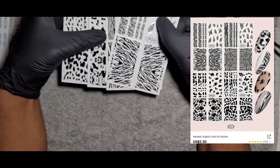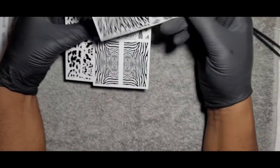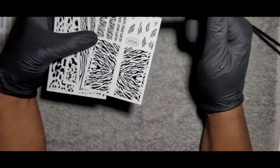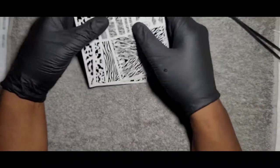Here are some animal print stickers, decals, and I like that. You get four in a pack for the price. You can't beat it. Love it.